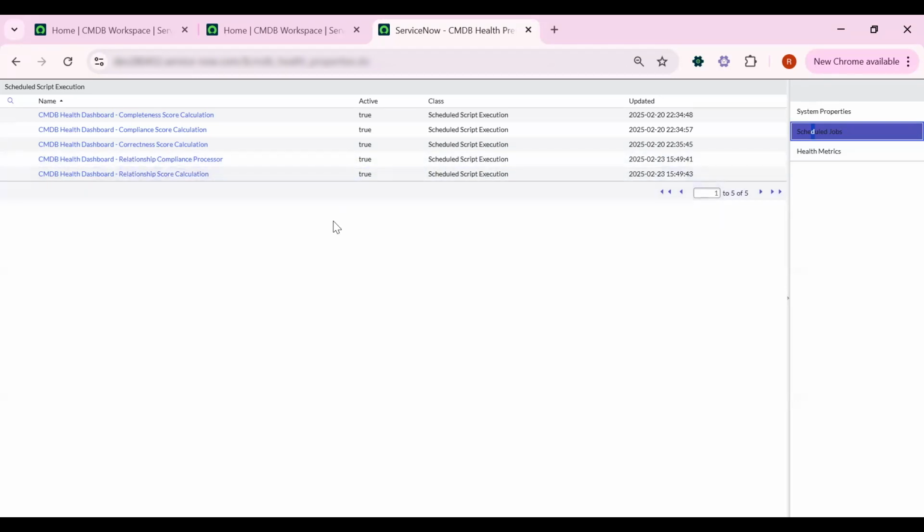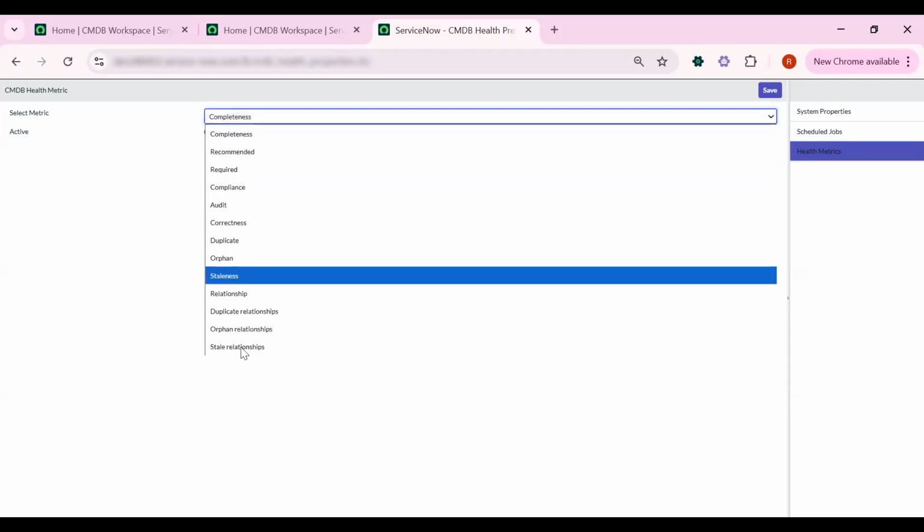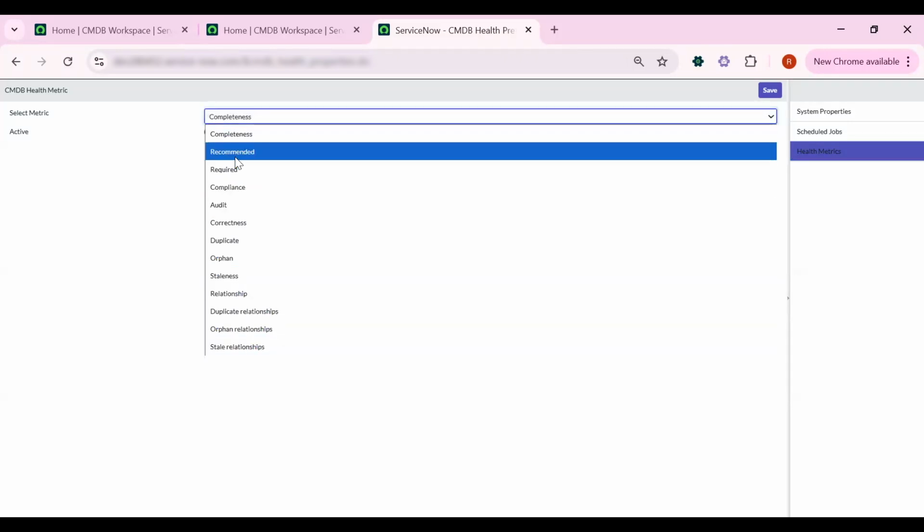There is a navigation to the health dashboard from the home page of CMDB Workspace, which I'll show you here in a few minutes. I just want to cover the health metrics piece. So you'll see in health metrics, we're on the completeness CMDB health metric preference at the moment. You'll see there's no weighted averages anymore, and there's no overall scorecard either as we go through the list.